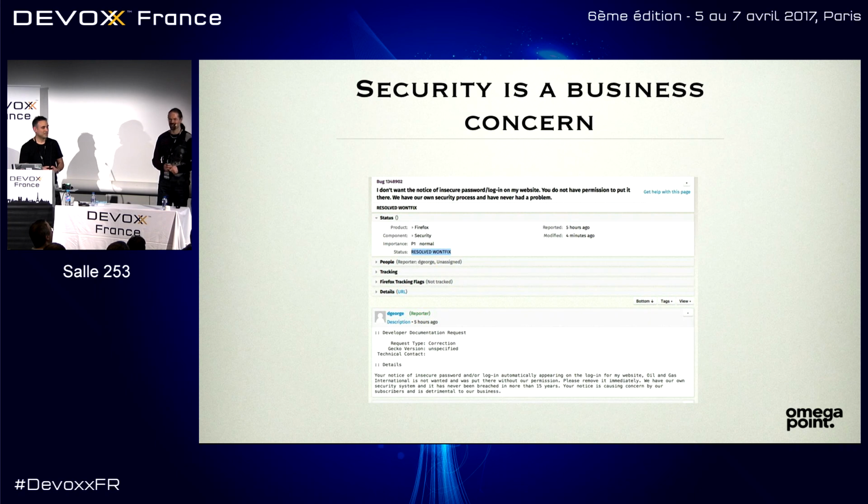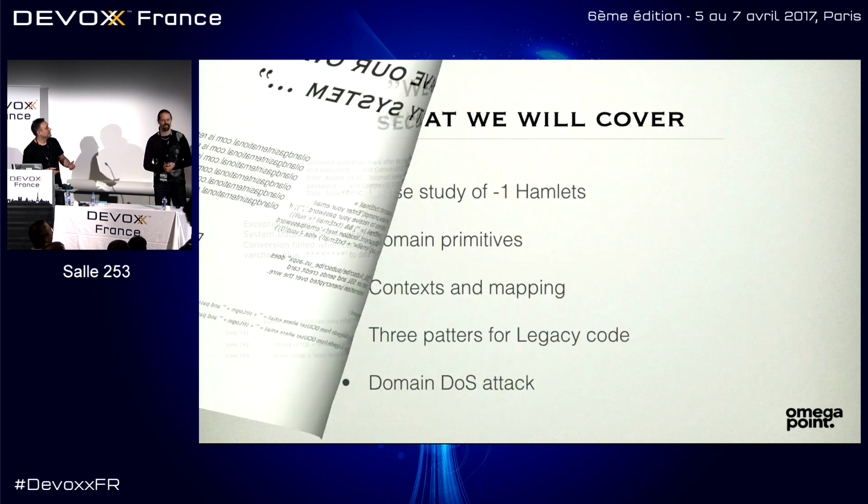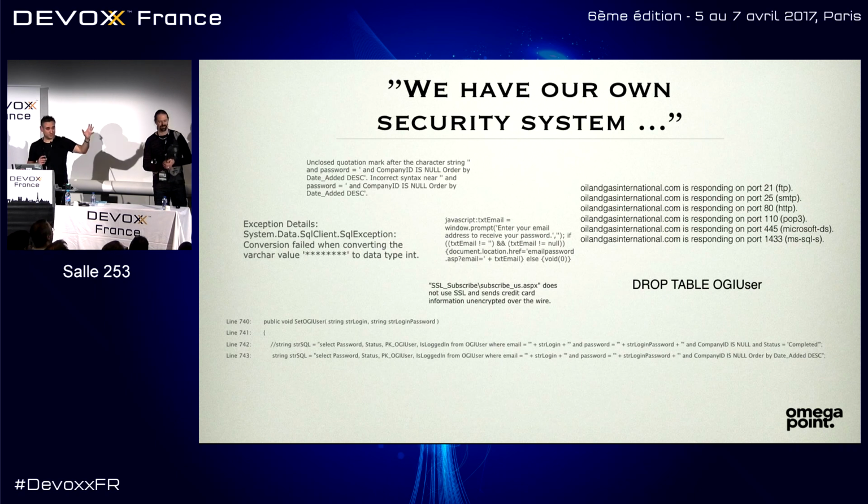Well, it turns out that security is actually a business concern. Anyone here heard about the Standard Oil and Gas last week? A website with journalistic content. They went to Mozilla and said, could you please remove the warning sign that Firefox shows? Because it says that our website is insecure, and it's not, because we have our own security system, and it's never been breached. Well, 2 hours later, something else happened. What happened was that somebody extracted all their source code.